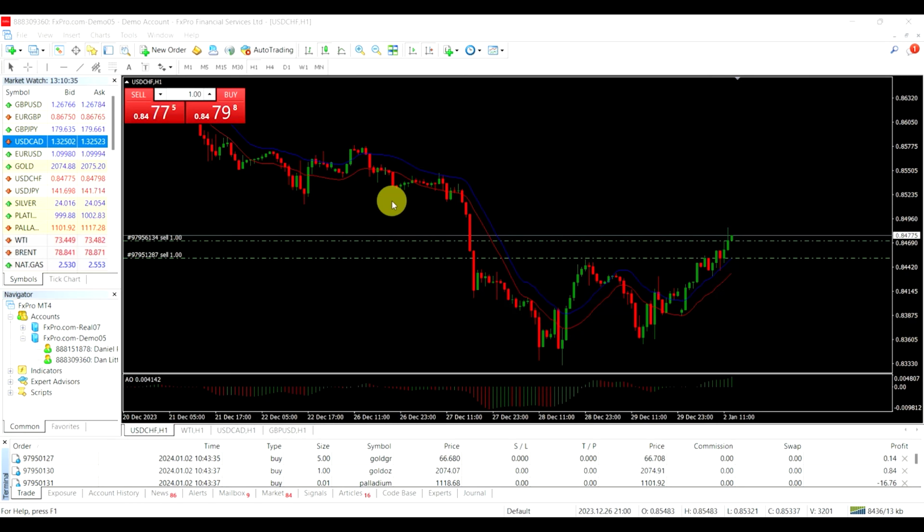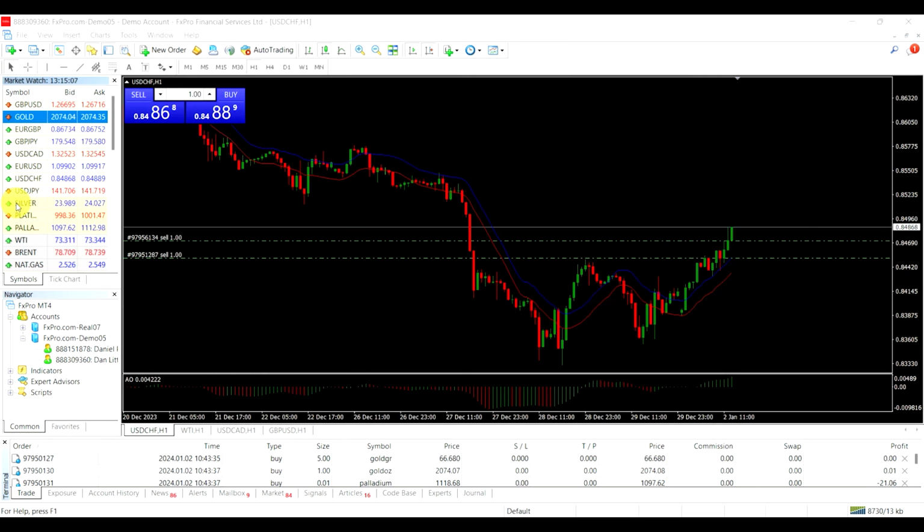Here, let's take a personal look at how usable the platform is, starting with the FxPro's MT4 desktop platform. The interface is made up of 4 major panels. Over here, we can see we have the Market Watch panel. Underneath it is the Navigator panel. To the right, we've got charts, and below that, we've got the Terminal panel.